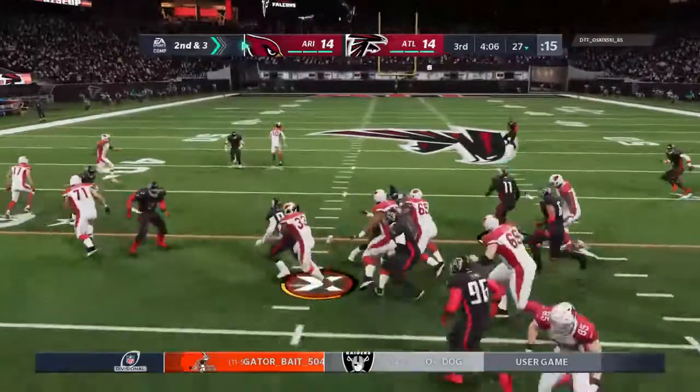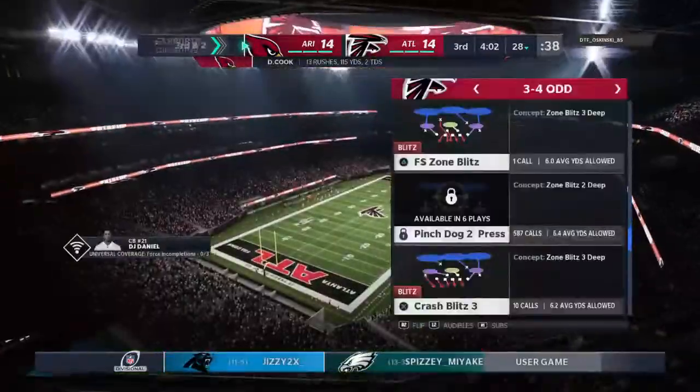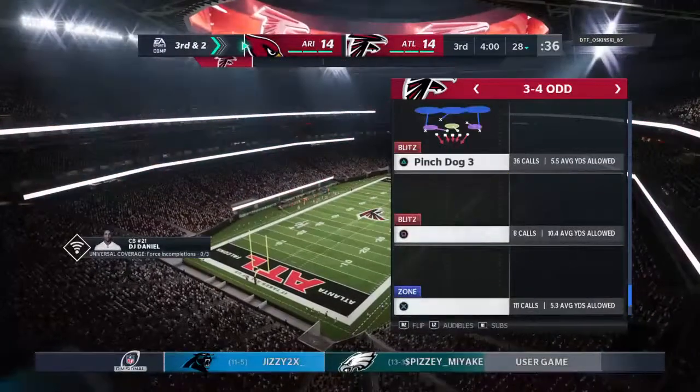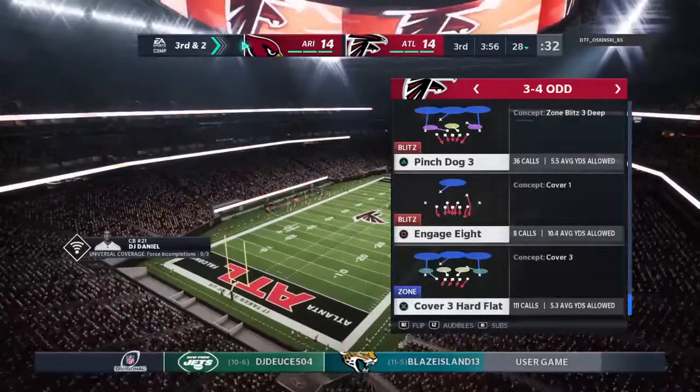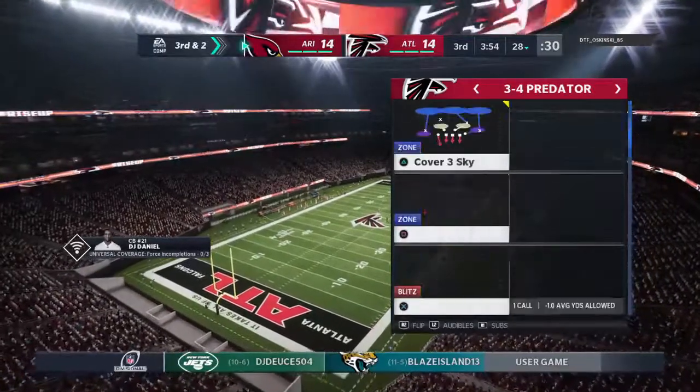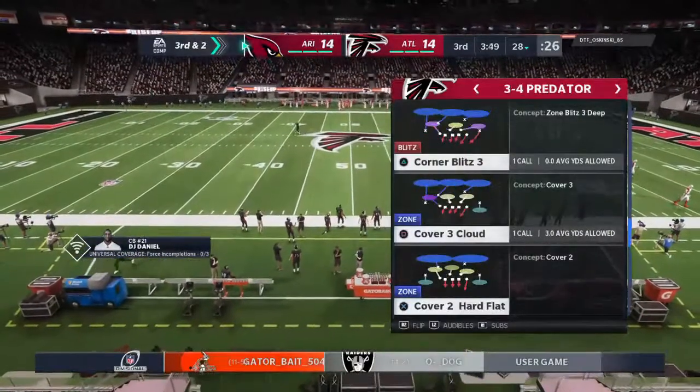They run it again with Cook. Only a couple there as he'll be brought down about the 28. The good run on first down followed up by a not-so-good run on second down. Now let's find out if they're going to stick with the run here on third down. A lot of people would love to see some play action here. I say go with your best running play over your best blocker.